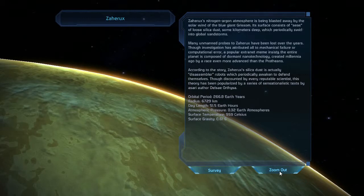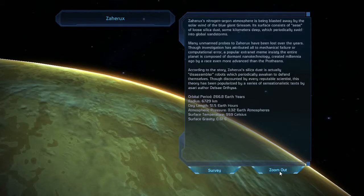According to the story, Zahirix's silica dust is actually disassembler robots which periodically awaken to defend themselves. Though discounted by every reputable scientist, this theory has been popularized by a series of sensationalistic texts by Asari author Delsei Orthaisa, I guess.